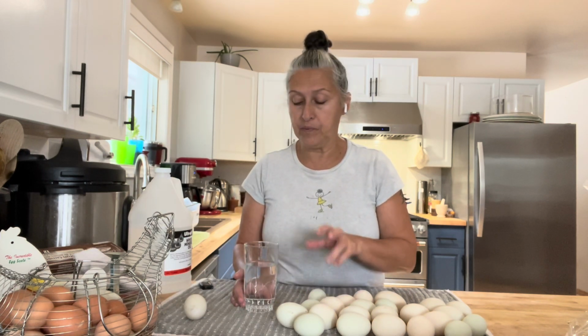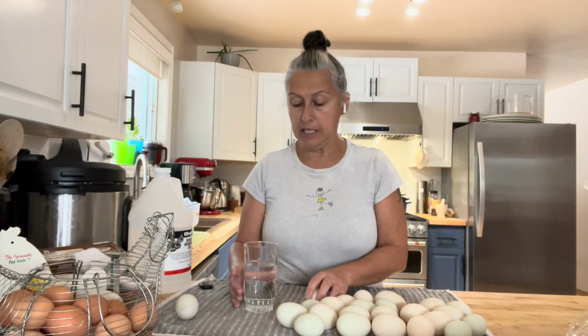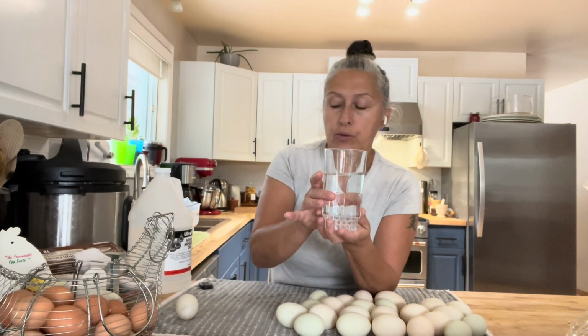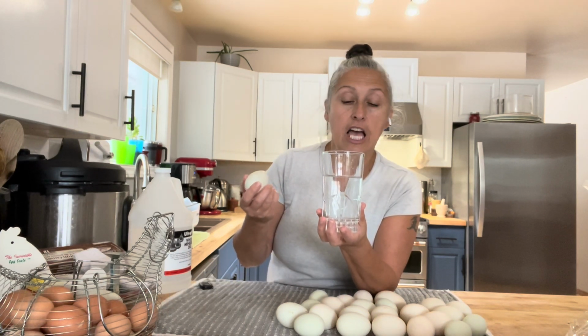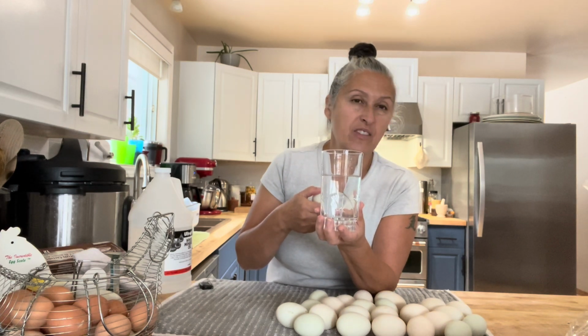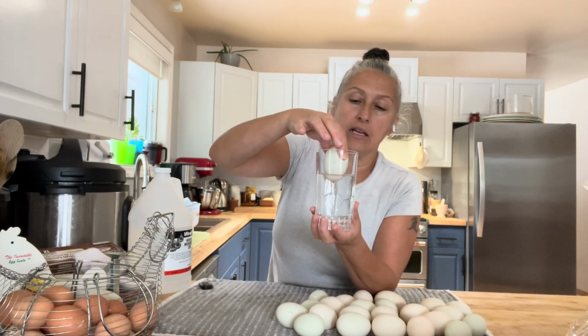If it goes halfway in your glass, that means it is getting old. If it sinks to the bottom, completely fresh, good to go. So the ones that are completely fresh, good to go, we will pack up. The ones that are halfway, we will use right away. The ones that float, we will discard, compost pile. So I'm going to show you, I already know that this one's no good because I was doing them in the sink. And these are now between today and 2 weeks because we haven't had a chance to do it.